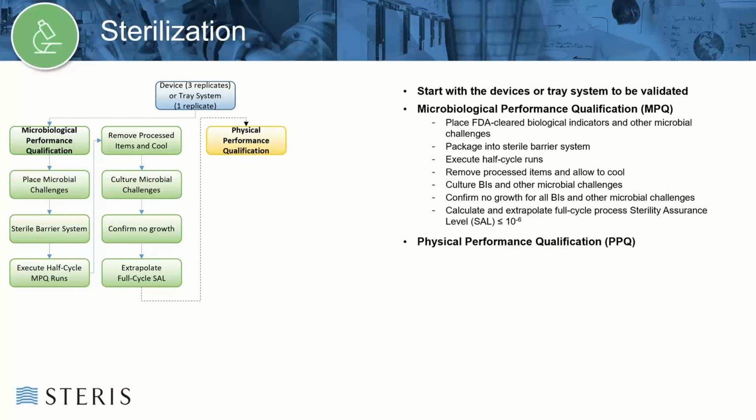After we've executed the microbiological performance qualification, we do what's called a physical performance qualification. So this culture microbial challenges phase, this one step takes 7 days. So while those BIs are being tested for those 7 days, we actually go on to perform the physical performance qualification during that window of opportunity, so we're not losing time. So we'll start by placing temperature sensors throughout the system, whether it's going to be in the tray, or if it's a single device in a pouch, we'll put temperature sensors inside multiple devices in multiple pouches.